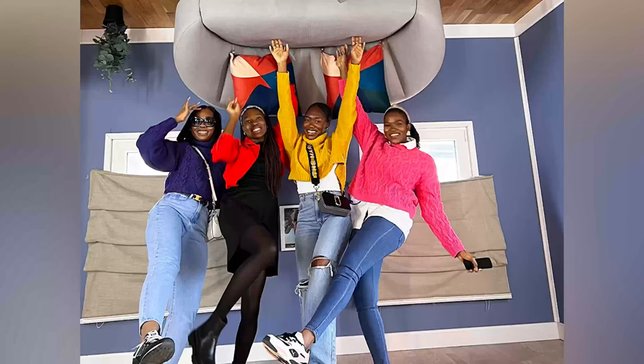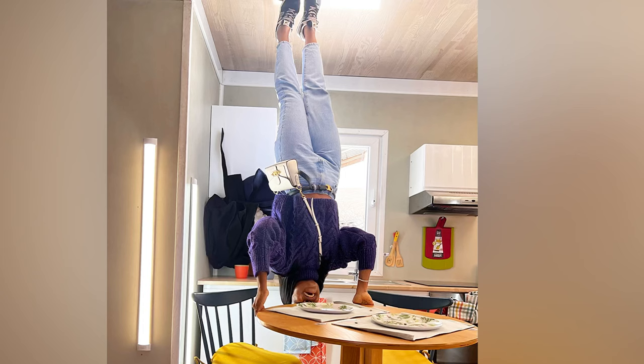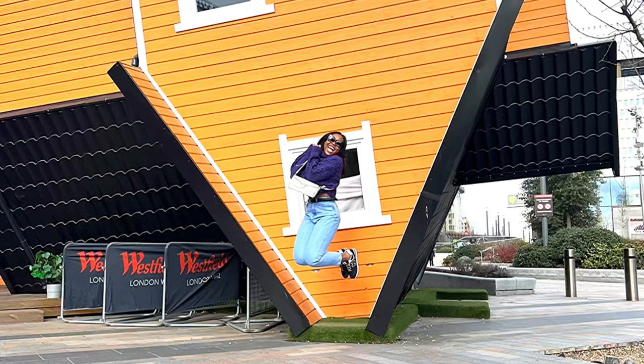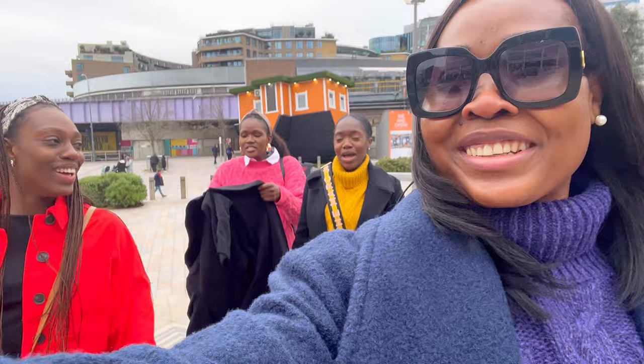Now we had a lovely time. I literally had a blast. The pictures we took were so nice and very funny. I'm still laughing looking at them, but it was such a beautiful time at the Upside Down House. One and only. Yeah. One and only. We could be giving them. You already know. Tell them, tell them. Yes, and we got some new clothes.